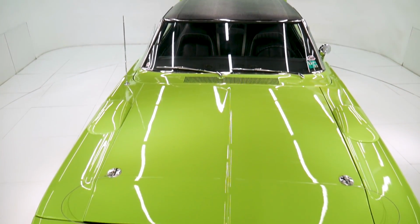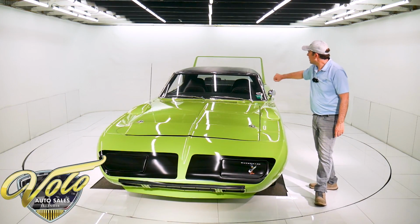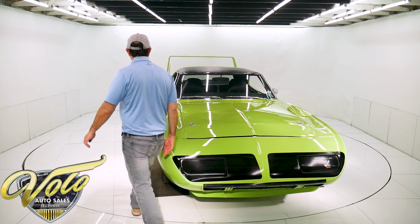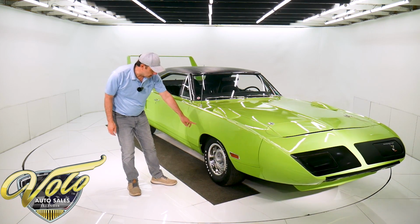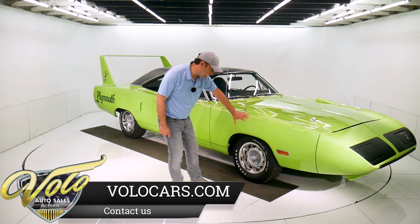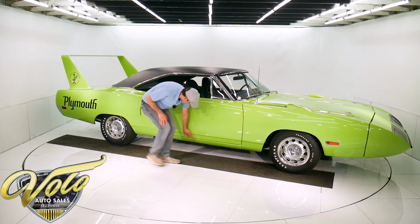The headlights do open. I'll demonstrate those in a little bit. Windshield's new. All the moldings look really nice and polished. The vinyl top is brand new. We just had our upholstery shop put that on. Correct antenna is beautiful. Reproduction Polyglass GT tires on 15-inch rally wheels. That all looks new. This side's just as nice. Things fit nice, smooth.